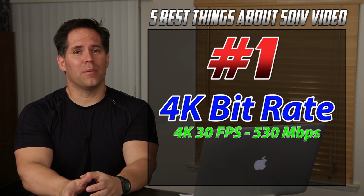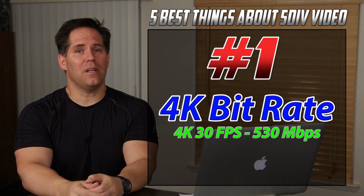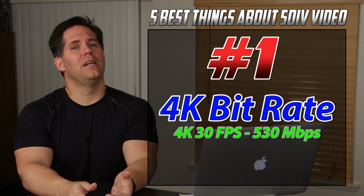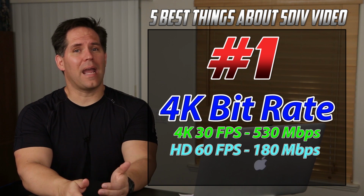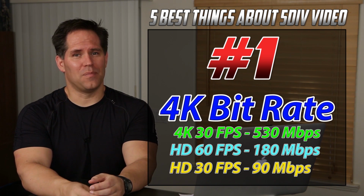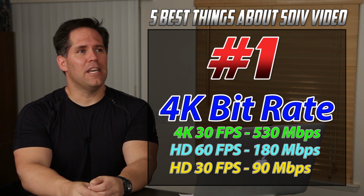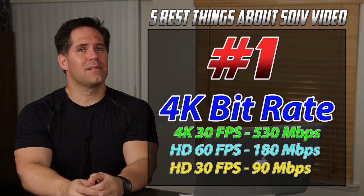So I know a lot of people are complaining about the file size. The speed at which it records video in 4K is impressive. At HD, it's about 180 for 60 frames per second and about 90 megabits per second for 30 frames per second. So that's the first thing, if you use megabits per second as a measure of quality, something to keep in mind.